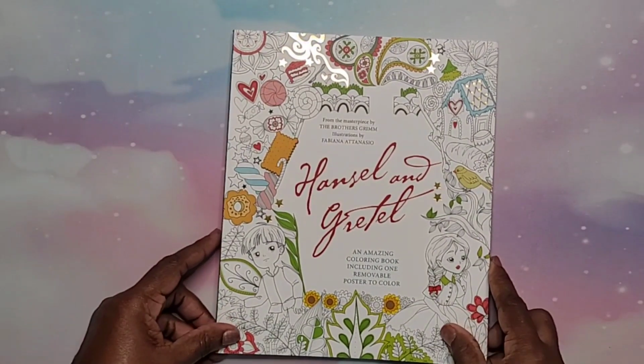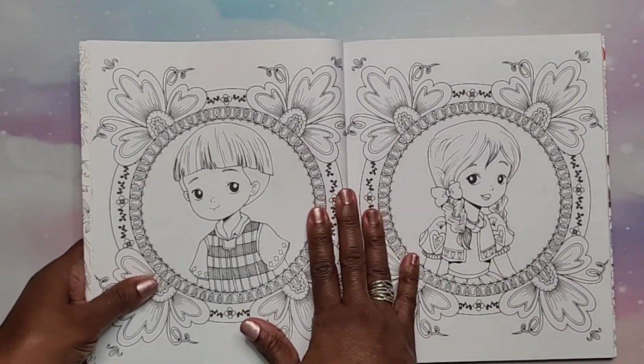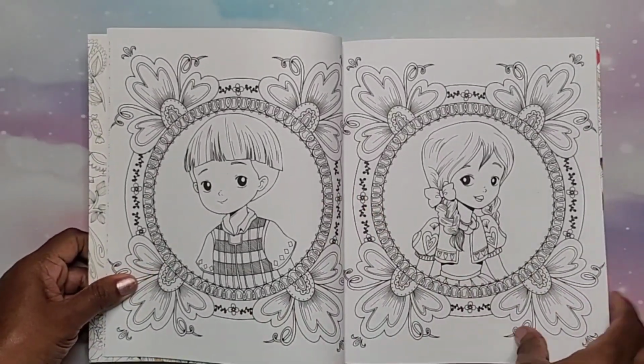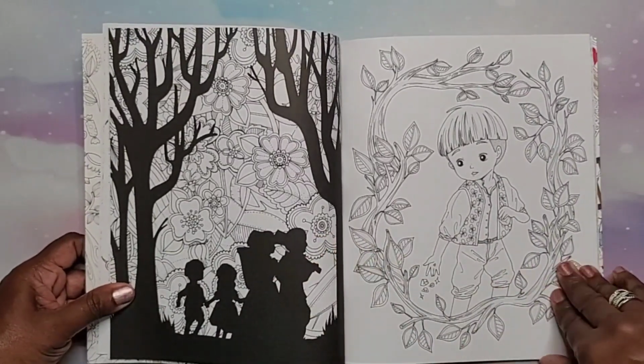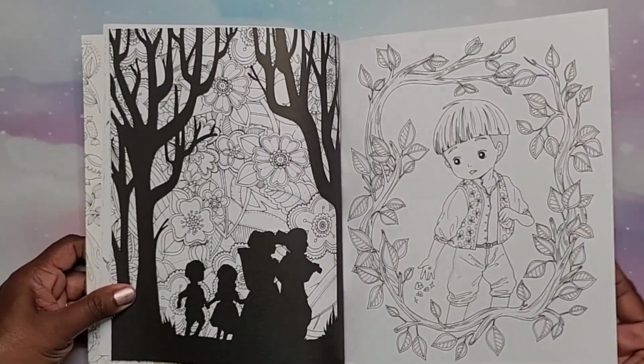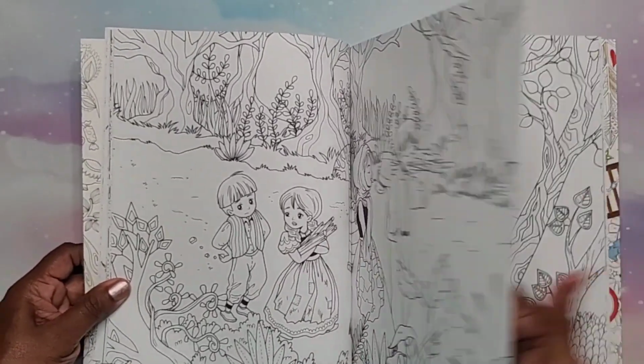Next, I have Hansel and Gretel. This is by Fabiana Attanasio, and I have not colored a single page in this book. I'm not sure why, because I think I've colored in many of them. We'll see. We have more books to show.